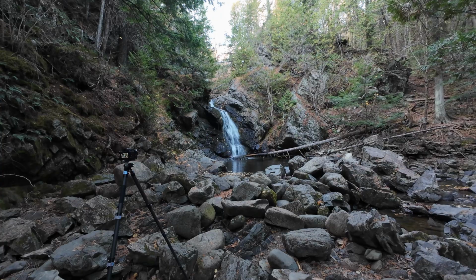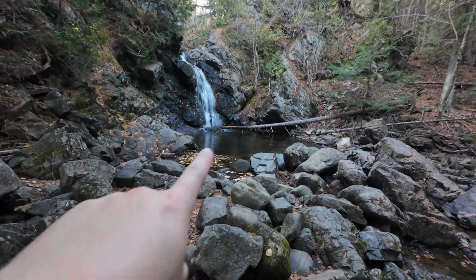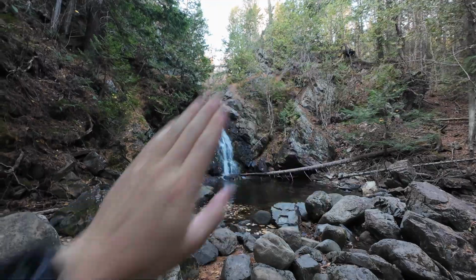So this waterfall is obviously gorgeous, and having just wandered around down here for a few minutes, I've come to the conclusion that I want three things in my composition from down here. The first being this pile of leaves as some kind of a foreground element, simply because it's autumn, there's lovely colors, but unfortunately, not really here.